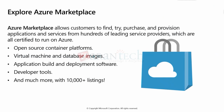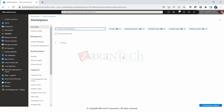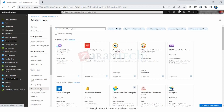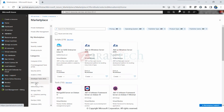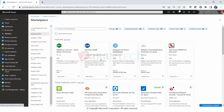Another thing, Microsoft has a marketplace. Customers can find, try, purchase, and provision application services from independent service providers and independent software vendors. They are all selling solutions from here. 10,000 plus solutions and services are available in Azure Marketplace by different independent software vendors and service providers. See, a huge list of marketplace items are available. 2,200 plus security offerings are available.